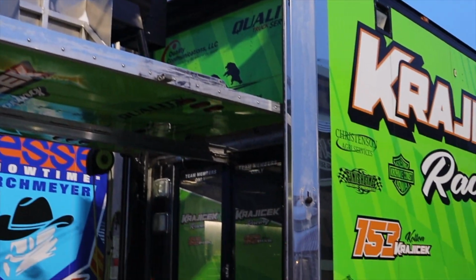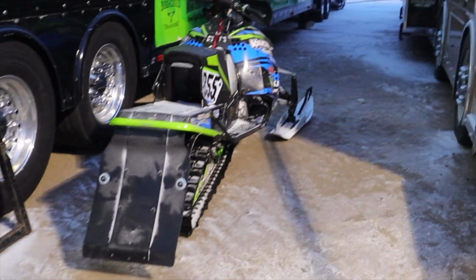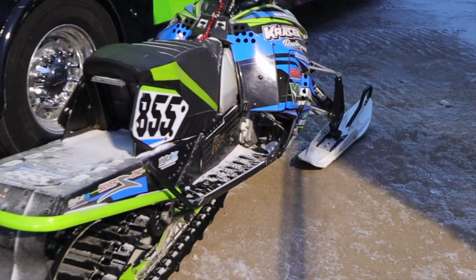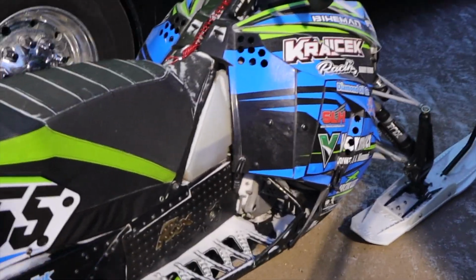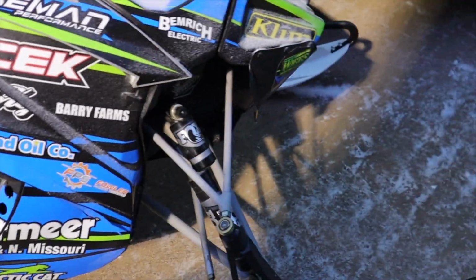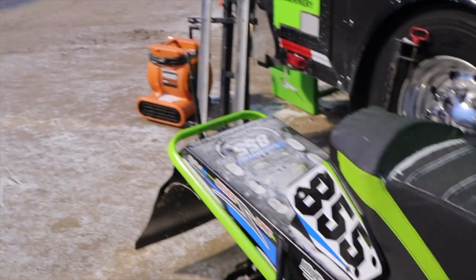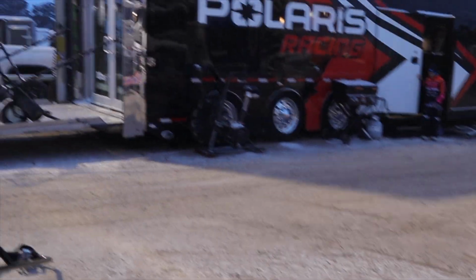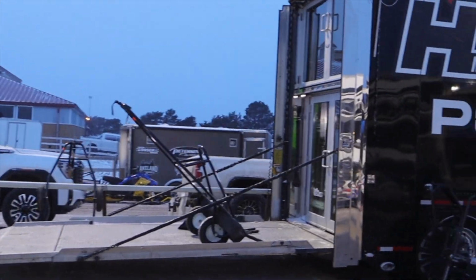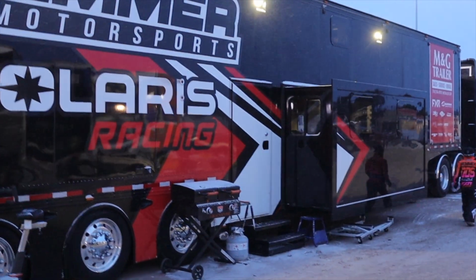Right next to them, Krajcek Racing, which has the Pro Light Racer 154, Colton Krajcek. And they also have the 672 of Ryan Frank, who's racing the Pro 30 class. What's pretty cool about him is that he's raising money for the Wings for Life program for his son Racer, who was injured in a motocross accident, so it's for spinal cord injuries as well. So that's kind of a cool program they're running there.